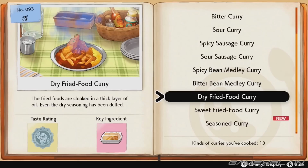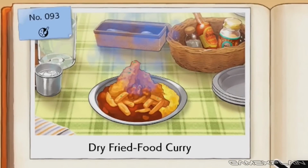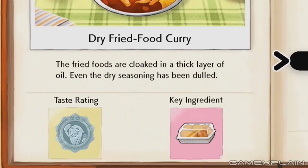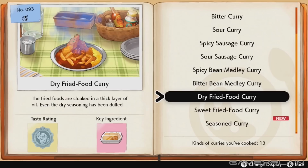With over 100 different curry recipes in the game, we need a curry dex to keep track of it all, which we do get a short look at. It tells the name of the curry, its number, a picture, a short description, its taste rating, and the key ingredients that went into making it. We still don't know what benefit the curry actually provides though. Some of the curry is listed as bitter, sour, dry, or spicy, so it might tie into a Pokémon's stats in cool, beauty, and the rest for contests.